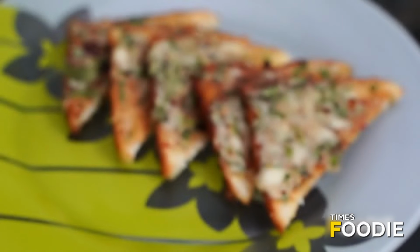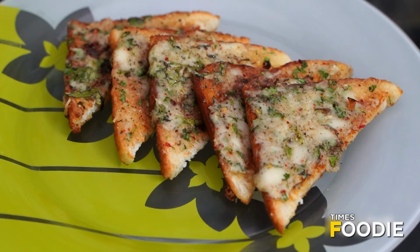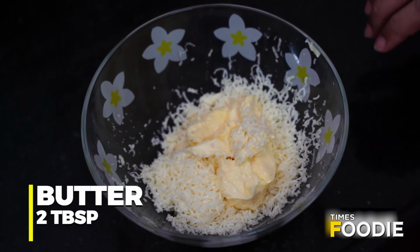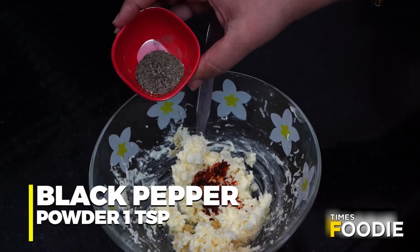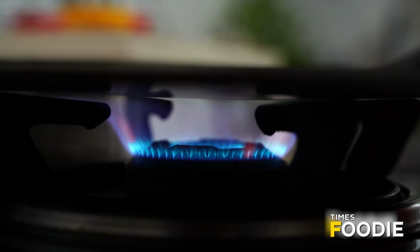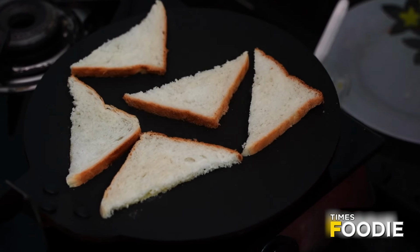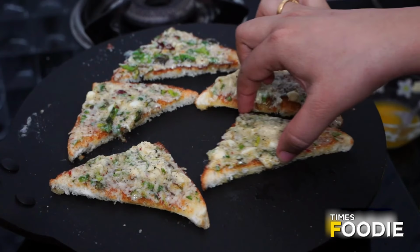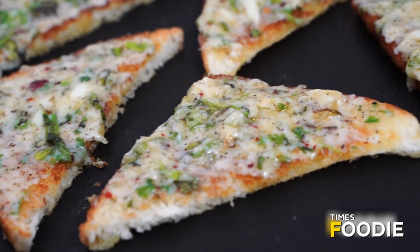Now craving something spicy? Let's make chili cheese toast. For this, mix butter with cheese, then add chili flakes, garlic, pepper, coriander and mint. Now lightly roast the bread, spread that cheesy mix on both sides and toast till golden. Now serve it hot with chutney.